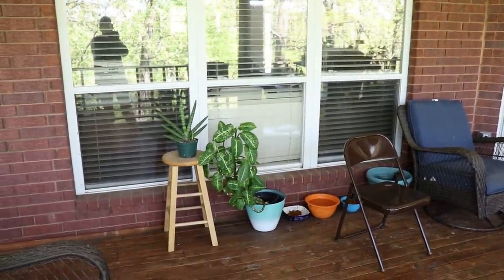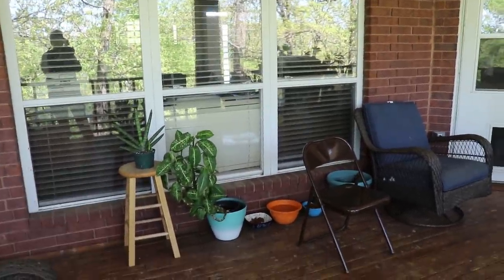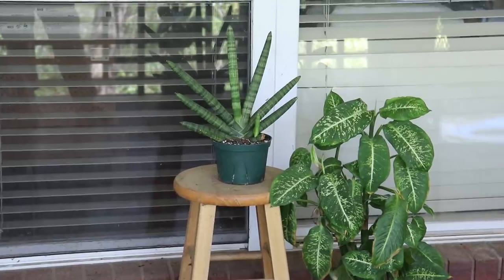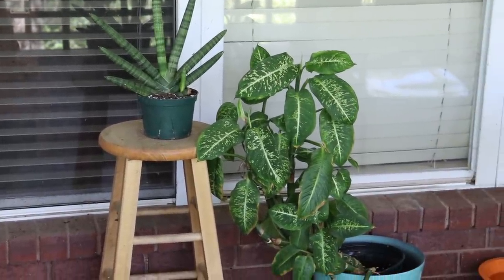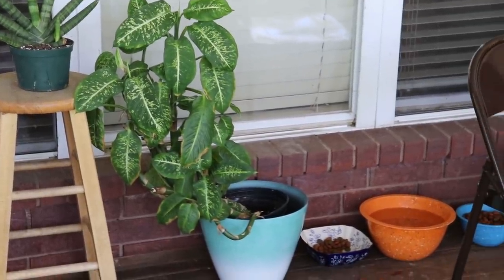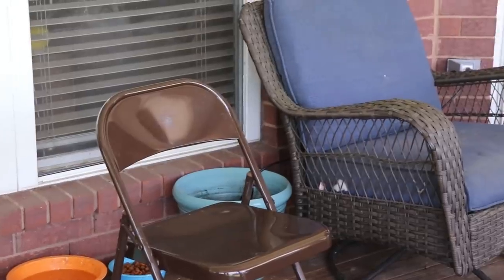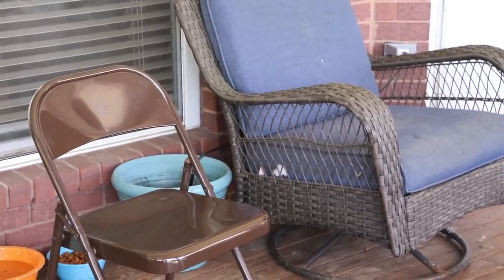You're facing back towards the house. You can see me in the reflection. Hello. You can see my starfish Sansevieria is just chilling out here, and one of my Dieffenbachias is also chilling out here. We've got the food and water bowls, and a little fold-out chair, because guess what? The chairs are wet, and that's the other chair that I also need to clean.